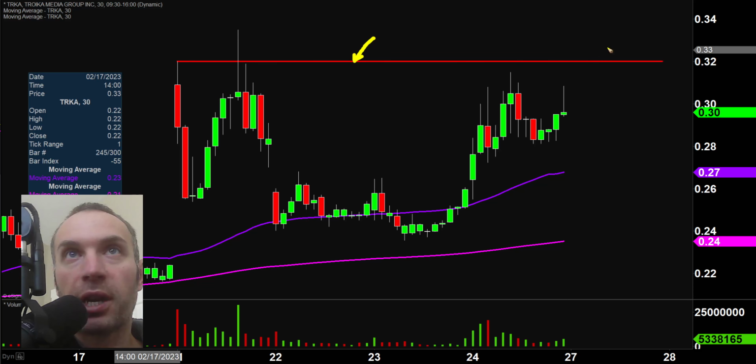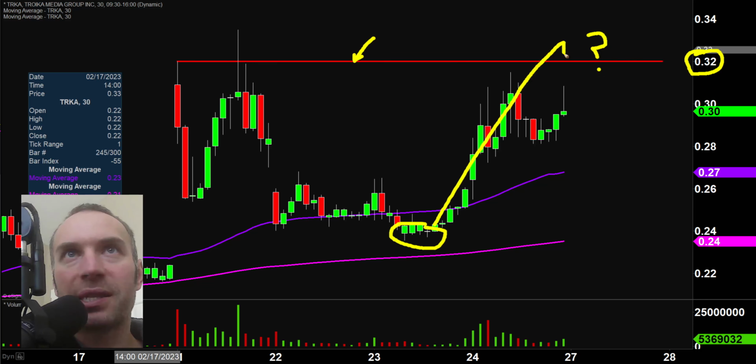So it becomes one of those areas where it's more than valid to throw out the question of, okay, is 32 cents going to be broken? Case in point, when the price was down there, did it really make much sense at all to be asking that question? I mean, not really, because the price wasn't anywhere close to it.